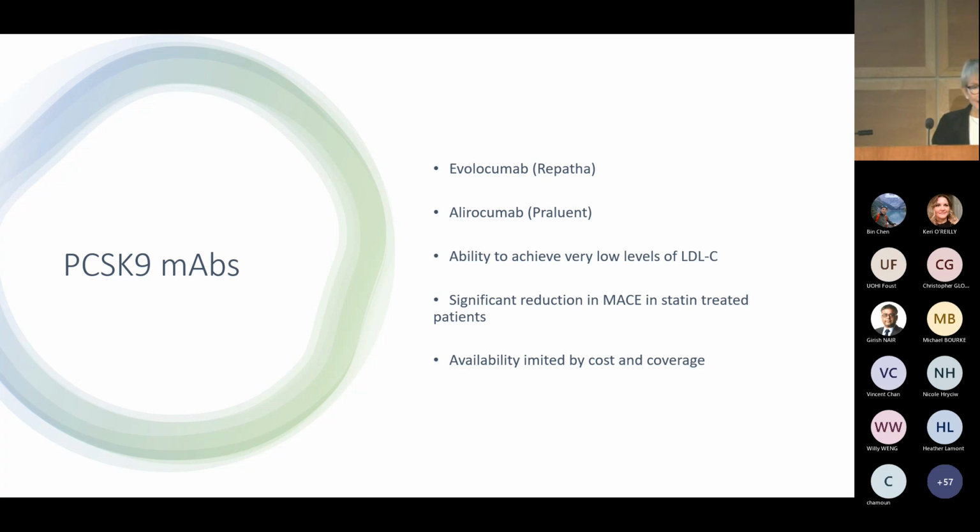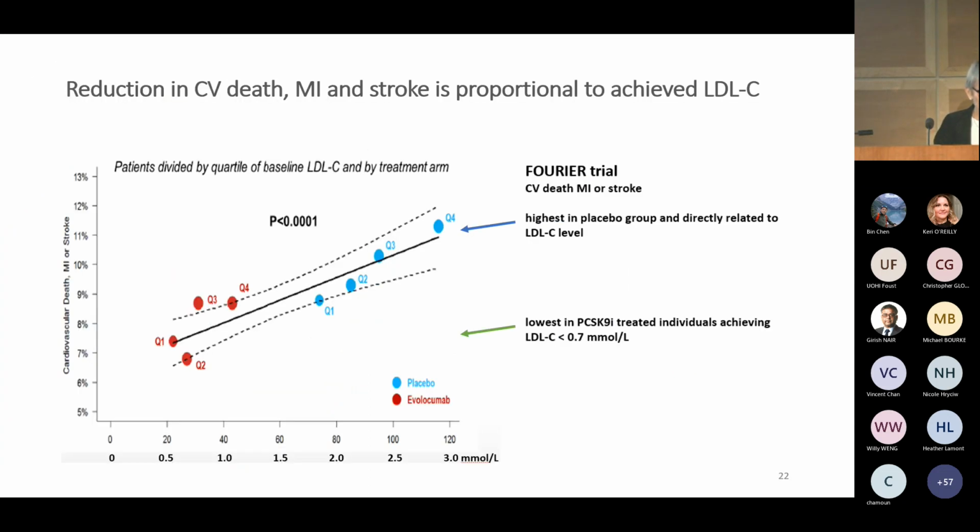So for the PCSK9 inhibitors, we have obviously very good data in terms of efficacy, in terms of reduction in MACE. The big issue has been cost and coverage. I think the difference between the PCSK9 trials and the statin trials is that we're now able to achieve these super low levels of LDL. So in the FOURIER trial, patients already on maximally tolerated statin therapy, with addition of evolocumab, or Repatha, shown here in red, achieved LDL levels down to mostly between 0.5 and 1.0.